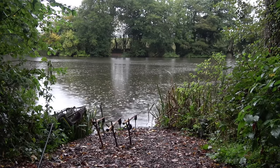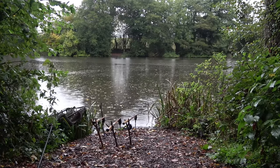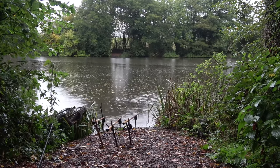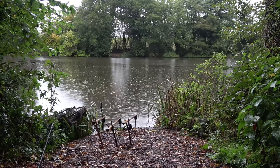Well, as you can see, it's pretty hideous out there this morning. The rain started about 7 o'clock. We had some really heavy downpours. It's not so bad right now, but I think it's safe to say we're going to be packing away in the rain, which isn't great, but it's been a great trip. This doesn't put the dampeners on it one little bit.